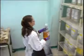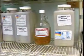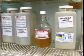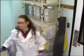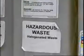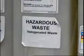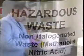Keep all hazardous waste separate from all other wastes and materials. Mixing a hazardous laboratory waste with other materials can result in the entire mixture becoming a hazardous waste. Segregate individual waste streams as much as possible. For example, halogenated and non-halogenated solvents should be accumulated separately.